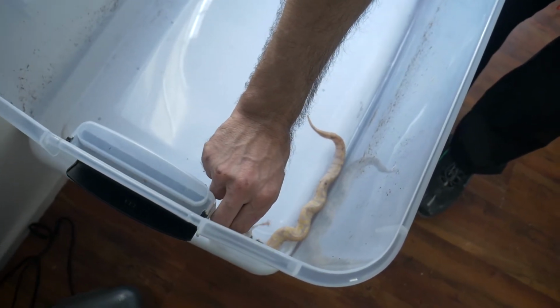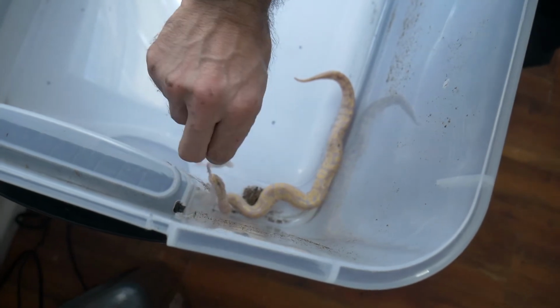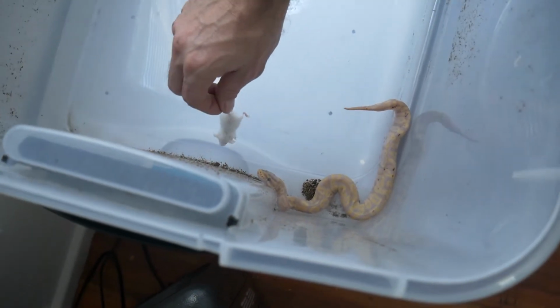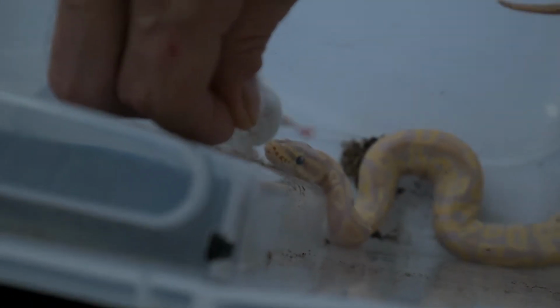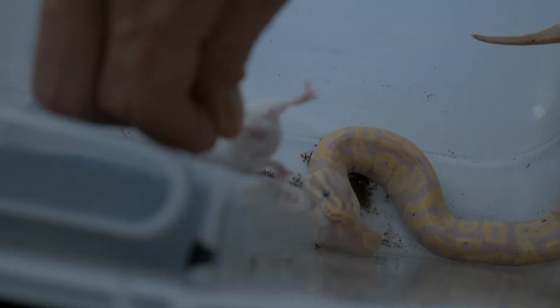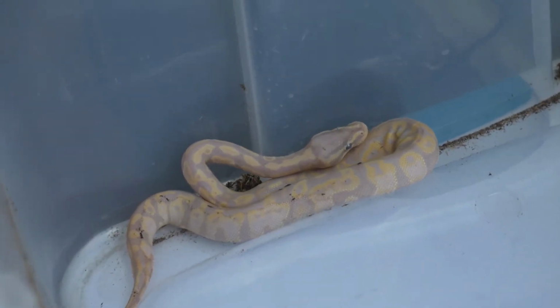Alright, let's go ahead and give you a little taste of some food. I think he's kind of camera shy. And again, he's going into shed, so he might not be interested in food right now. Doesn't look like it. He wasn't really interested in food. Again, he's going into shed, so he's probably not interested right now. So we're going to move on to the next one.